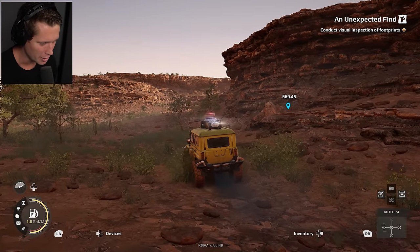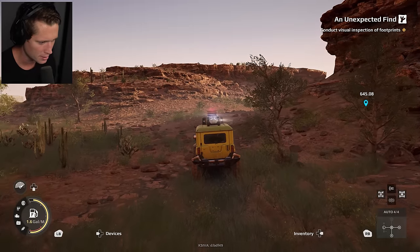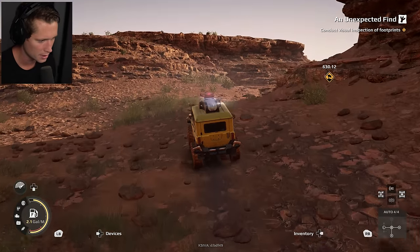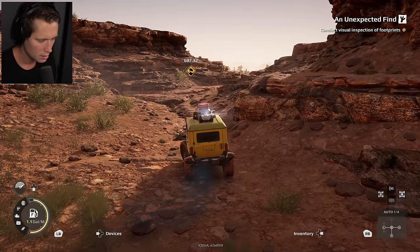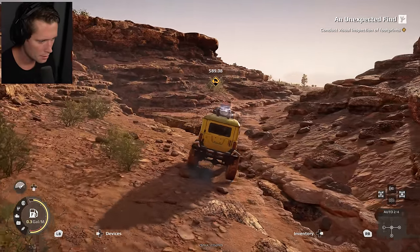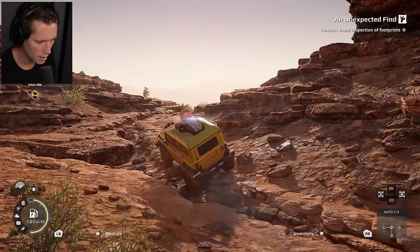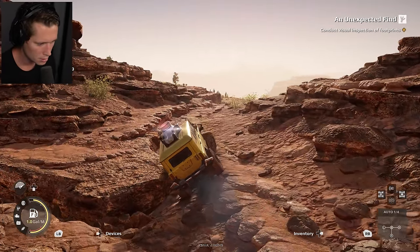We do have to be very careful. You can see how bouncy it gets. If we get going too fast and we hit some rocks at some weird angles, I think this thing does have a fairly high center of gravity. So we want to try to be wary of that, but this should be a welcome addition to our scouting missions.